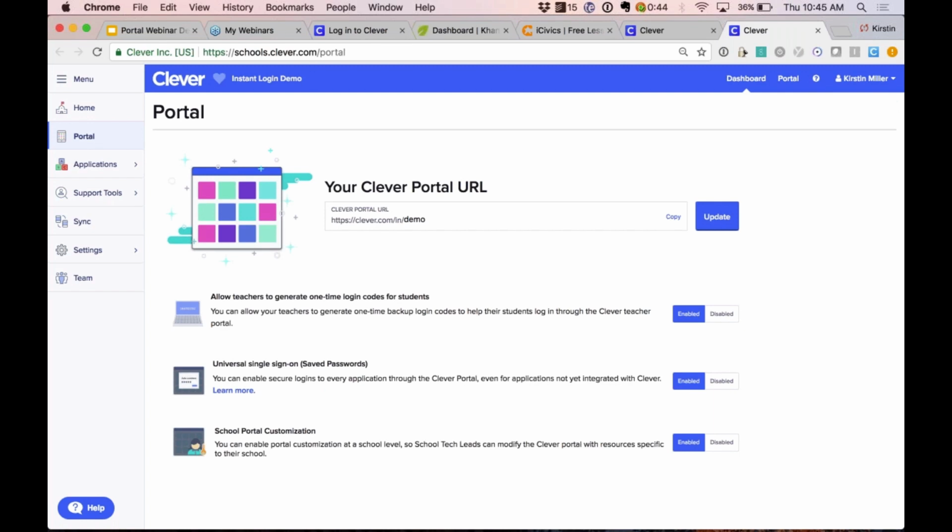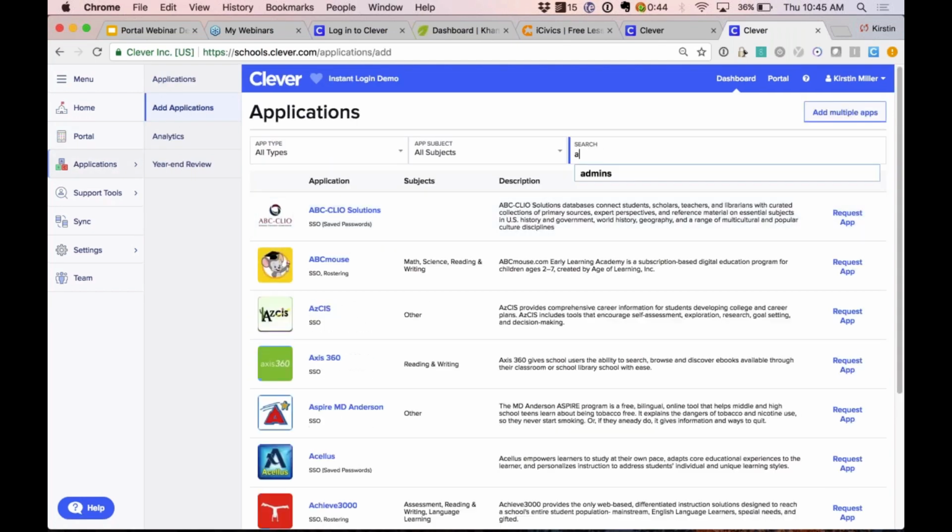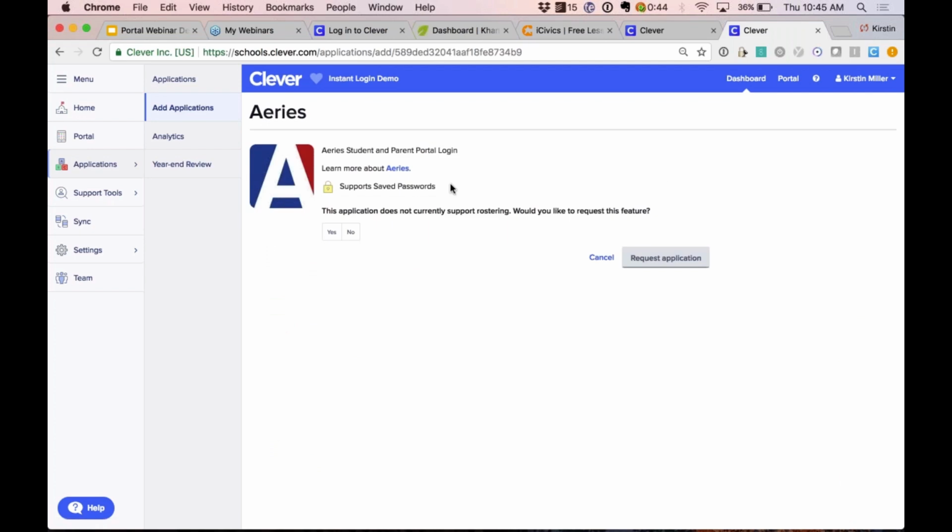So as a district admin, this is a really safe thing to do. You are only allowing yourself more options. So now that I've got Universal Single Sign-On turned on, I'm going to navigate back to that Add Application Gallery. I'm going to go ahead and search for Aries, and then I'm going to request this app.